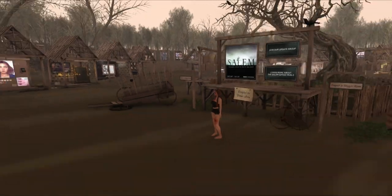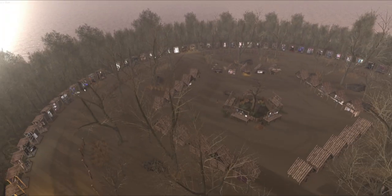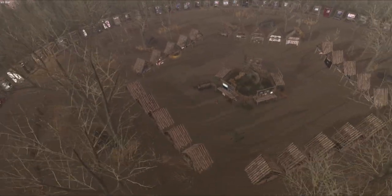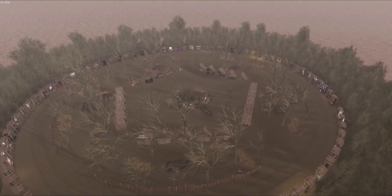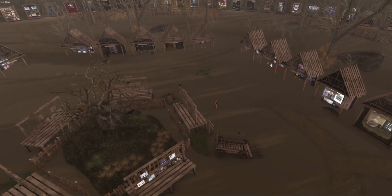It's a really big event. If you look at this, there's a ton of vendors. So I wanted to do it in a few parts. The first one's going to be all the gachas. The second one's going to be the inner circle. And then the third one's going to be the outer circle. Look how massive that is. So let's get started with the gachas first, okay?